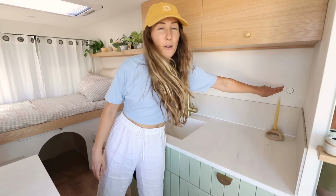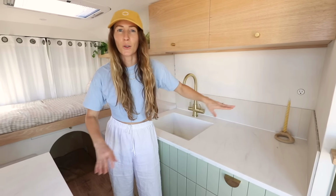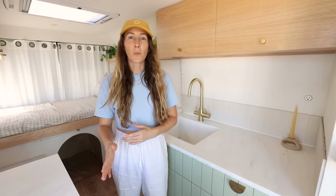And then here we have 1 AC outlet. We have them on both sides actually, but these are pretty cool. They just sit flush with the wall, so it's kind of like a sleek look. We wanted to go really sleek and minimal in here.